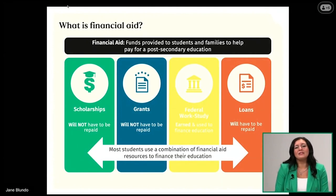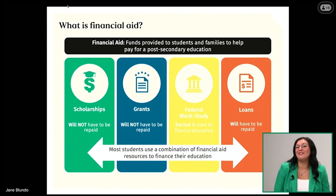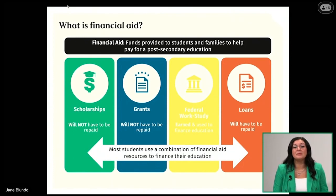Now, we'll talk more about these four types later, but I want to start with scholarships. Scholarships are the best type of financial aid because it's gift aid. It's free money. Scholarships can come directly from the college and university, but there are also a lot of external sources as well, which we'll get to later. And then grants, the other best type of financial aid because it's gift aid. It's completely free. But where it differs is that grants are awarded through the federal government, state government, and directly through the college and university.